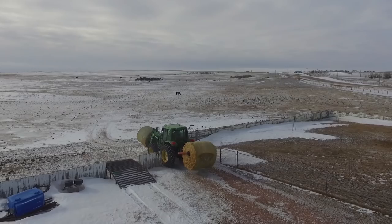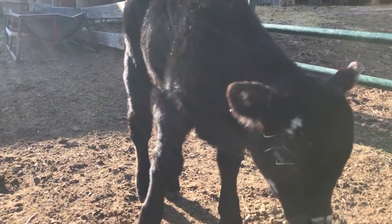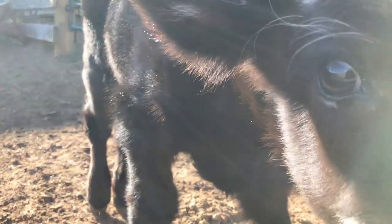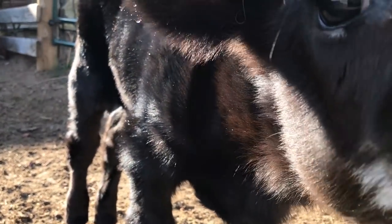And as winter wears on, and hopefully wears off, we have calving just around the corner. We're going to help about 150 cows have their little baby calves. And even if the temperature outside doesn't get warmer, it's going to be heating up around here very soon.